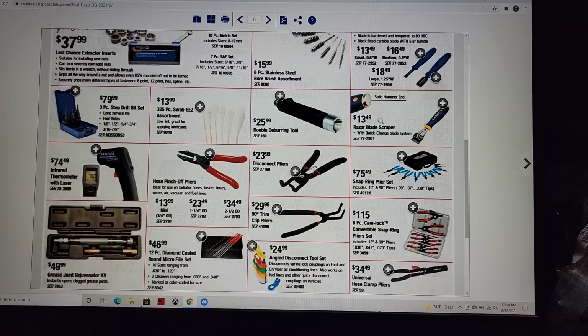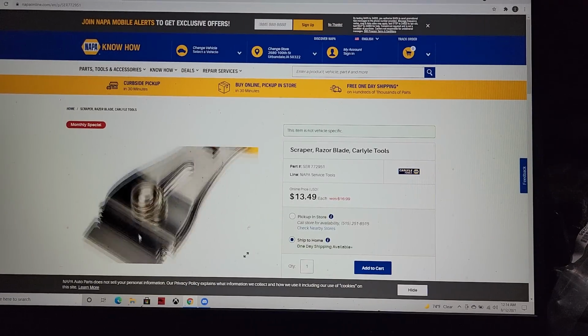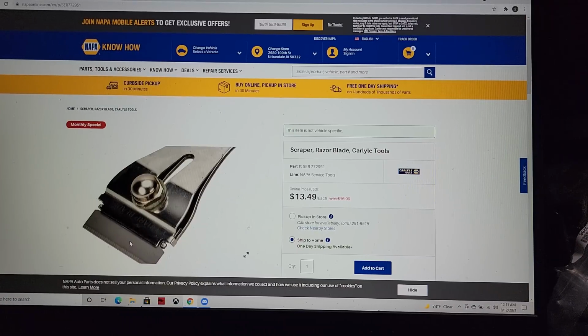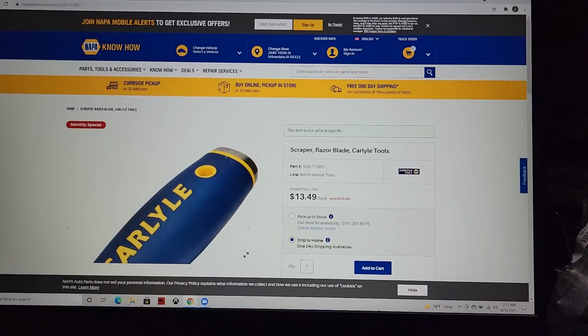I'm gonna tell you this much right now. Don't get me wrong. I would be interested in this tool because every once in a while you get into a spot where you would. But I'm gonna tell you what. If you're gonna be hitting on the end of this, you're gonna probably flex this and break it. But still worth $13.49 in my opinion.